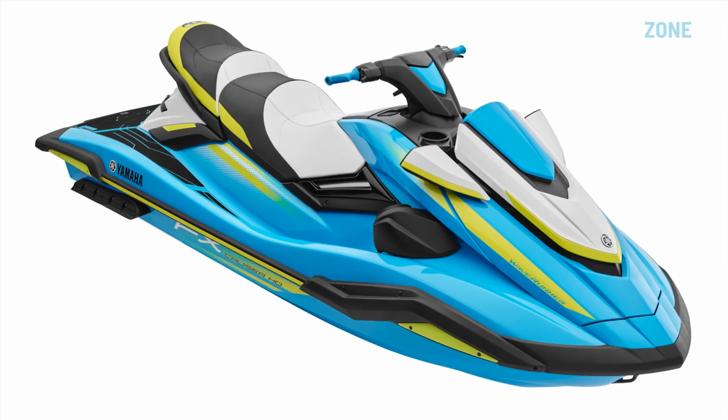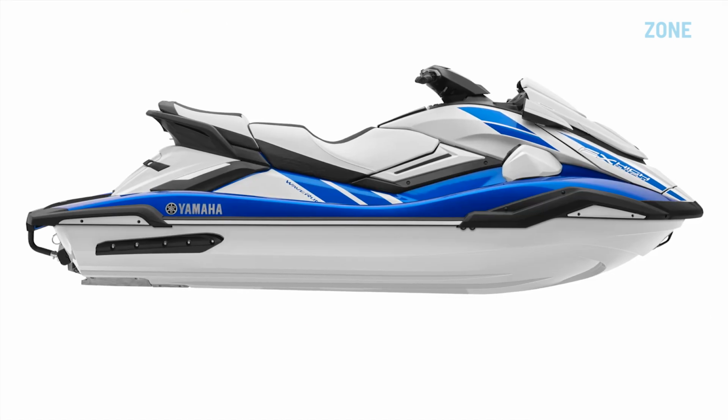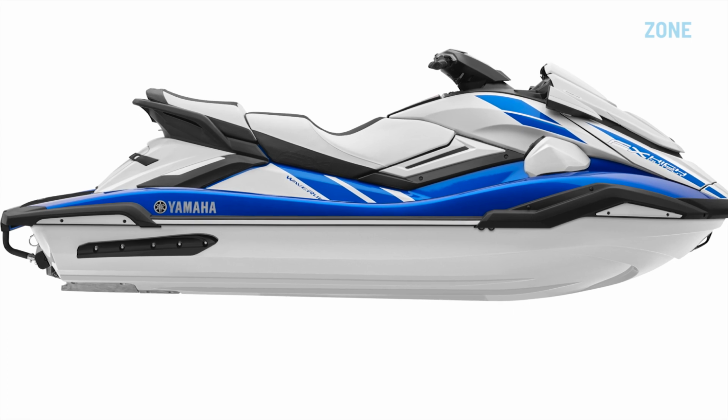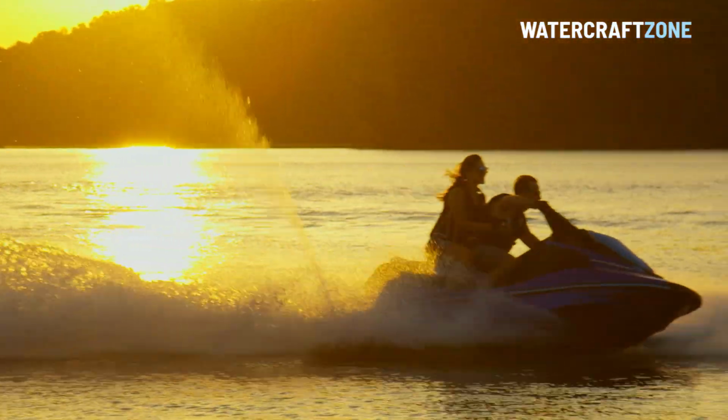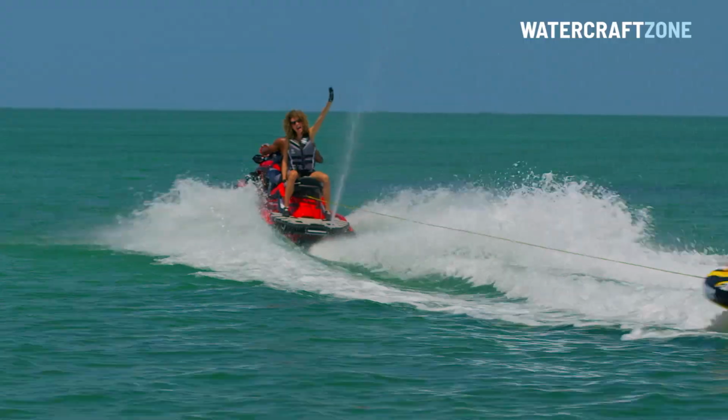While the FX HO Cruiser adopts last year's GP 1800 colours, the standard FX HO goes back to its traditional Yamaha blue and white roots. For the full list of colour and trim changes, including photos of every model in the 2023 Yamaha WaveRunner lineup, go to watercraftzone.com.au.